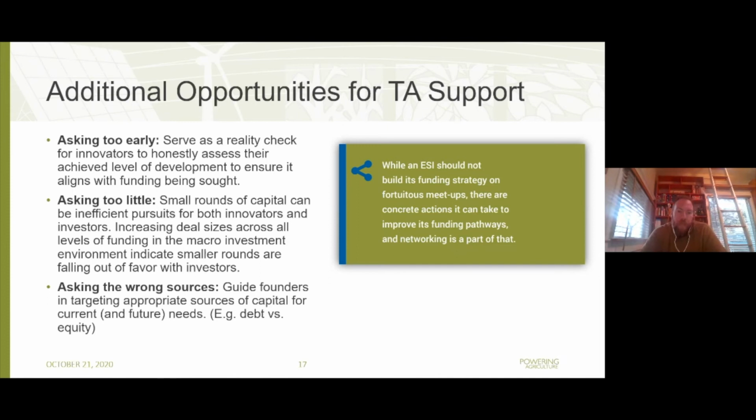Okay, the third, asking the wrong sources. Again, this is an opportunity to help innovators understand the difference between debt and equity. A lot of innovators, if you ask them, where are you going to find money? They say, well, let me go to a bank. Well, okay, that's not who's going to fund you early. In fact, a bank doesn't come in until very late in a startup's development pathway.